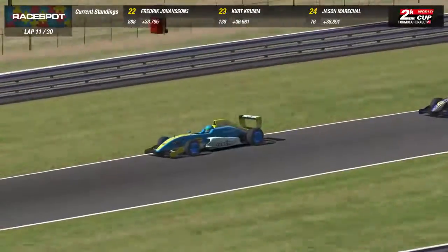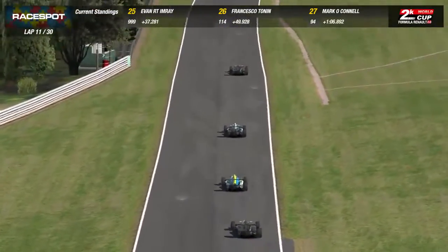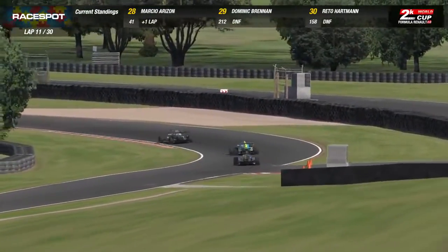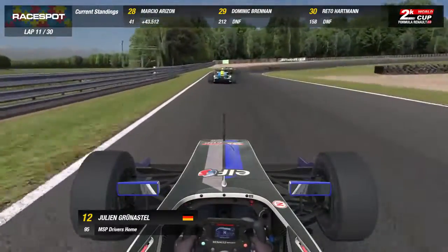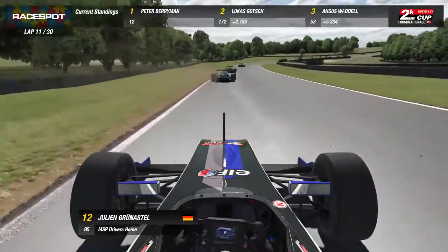very, very quickly. Greg Zeitz, P11, P12. That is mighty close. Oscar Mangan versus Gregory Tanson. He's dropped off a little bit here. He's made a mistake because now Greg Zeitz is right back with him. Julian Grunstall is right there behind him as well, on board with the fourth driver in this train. It's the number 95 MSP driver's home car. Yes, you can see just how close he gets here through Shadow's corner now, heading to Brittens.